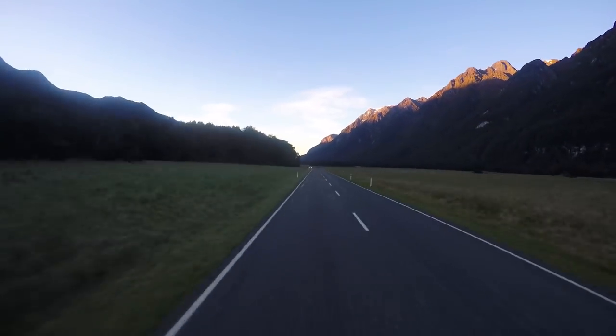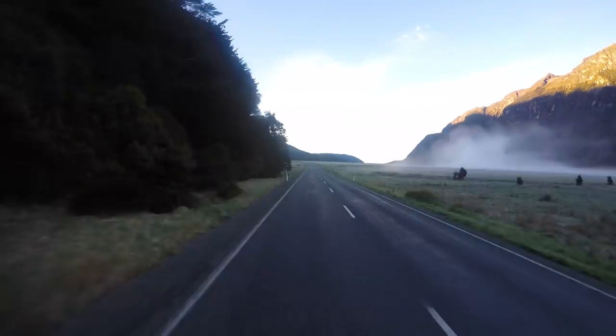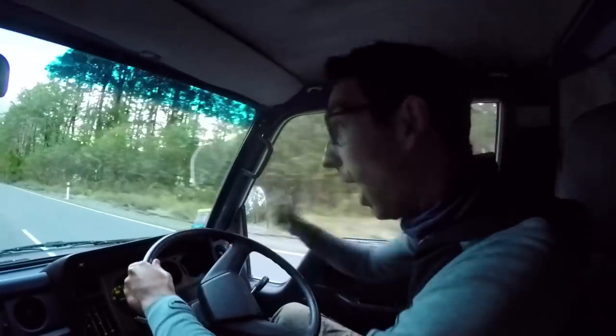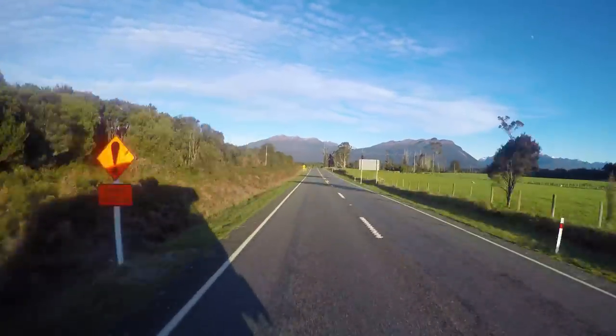We are making our way out of Milford Town as the sun is rising, and to be quite honest, this is a treat. The scenery is absolutely amazing. And it's around 10 a.m. that we arrive in the little township of Garston, where we're going to be meeting Tom and Harry.